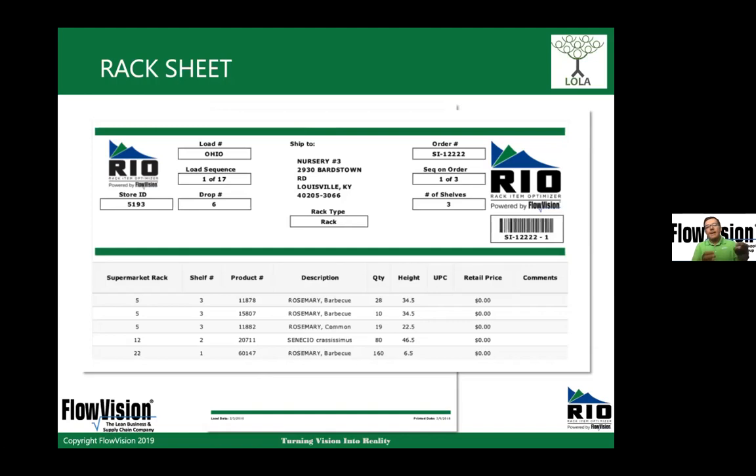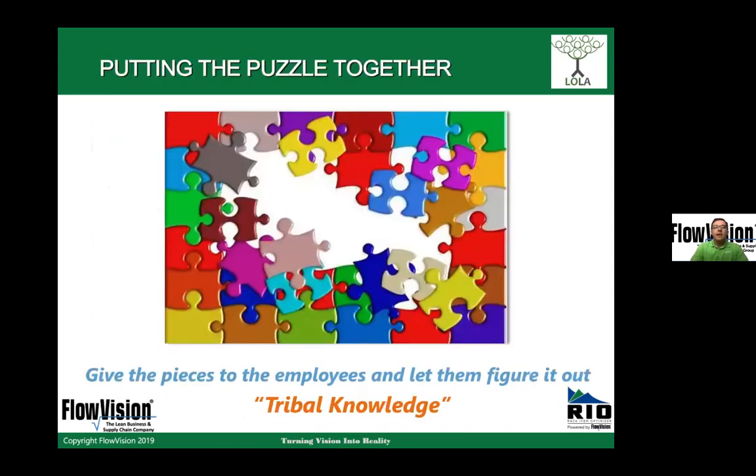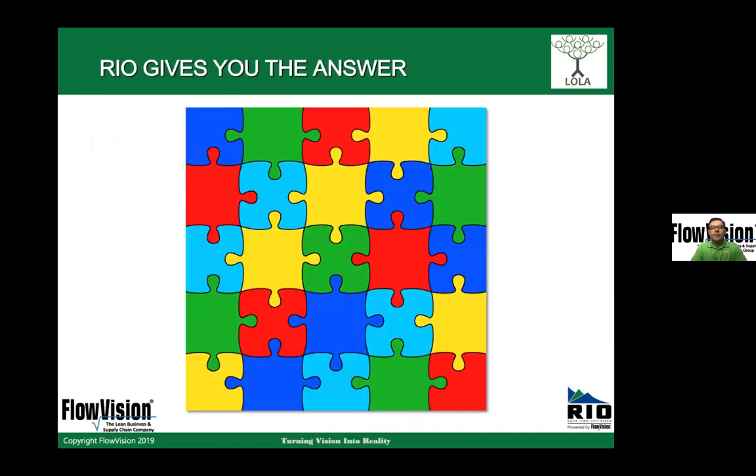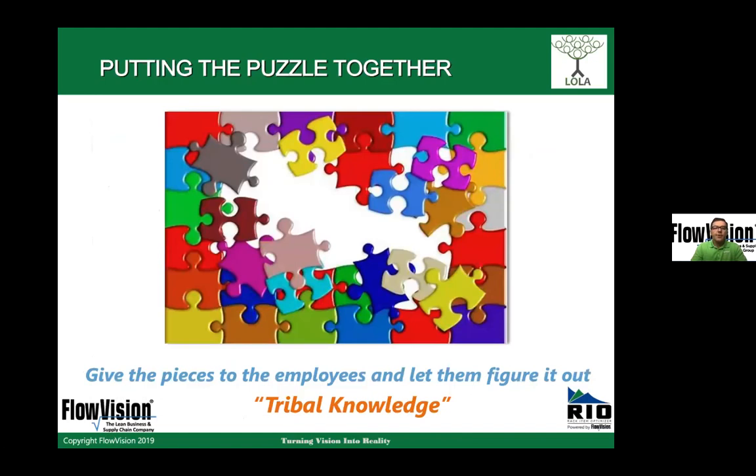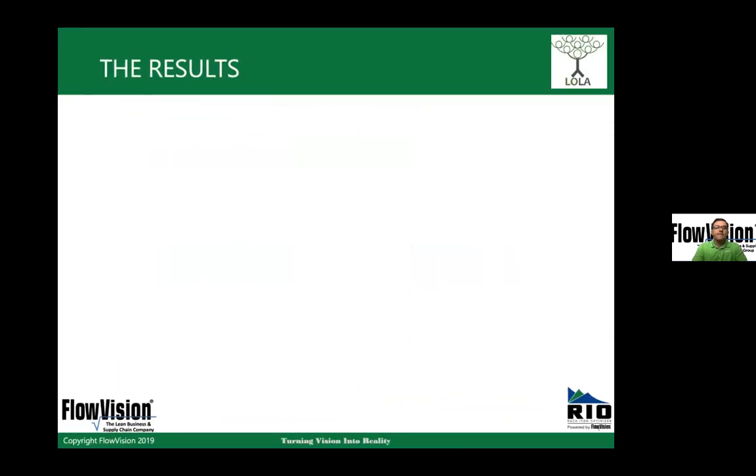So I do the master pull, that's the pulling of the product. I do the shopping using the rack sheet, and this is a rack sticker as an example. Once I'm done, I take those racks, they're going to get QC'd or shrink wrapped. The rack sheet is critical because instead of having the employee try to figure out how to put the puzzle together, the rack sheet basically gives them the answer to that puzzle.